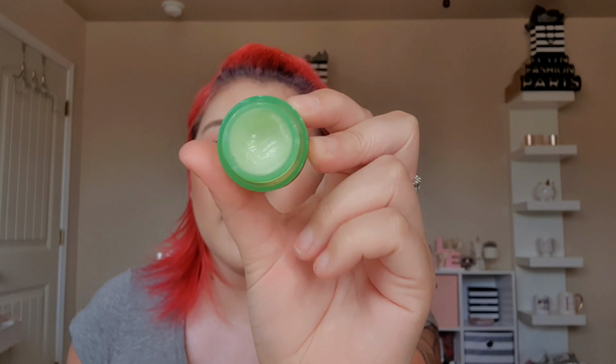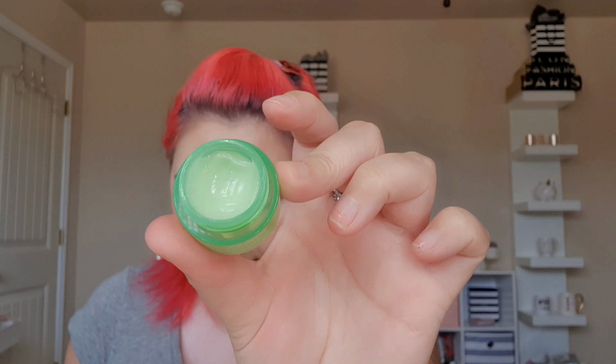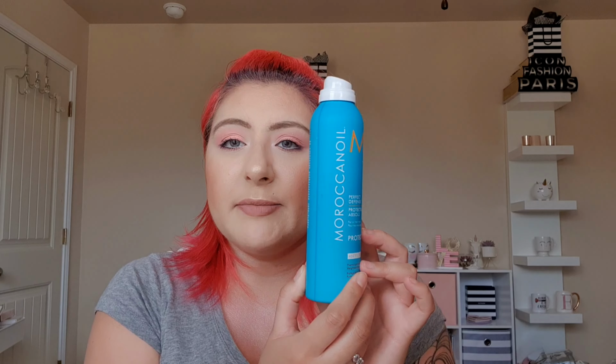Next is this little Laneige sleeping mask. I love Laneige. I kicked my pink one out and I put this one in. And I have used this only 6 times because I've been working on another lip care product. But this will be definitely used up. It smells so delicious.